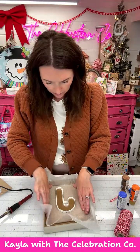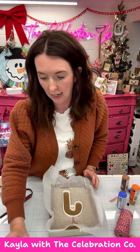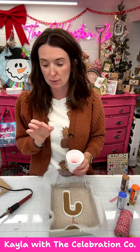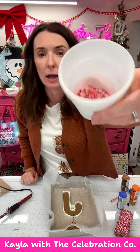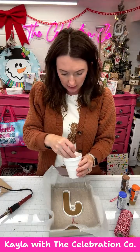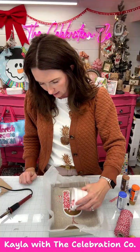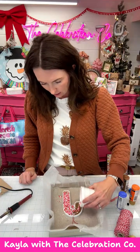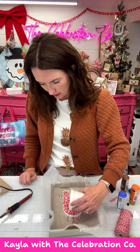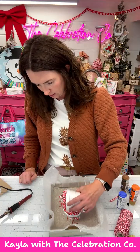All right, so I've just got a tray here just to make it easier on me. And then I have got sprinkles. Okay, so this is just a mixture of some sprinkles that I had. They are pink and red and a little bit of green, cute sprinkles. And we're just going to sprinkle this in our candy cane. All right, and you're just gonna go a little bit too much. You'll probably overfill.